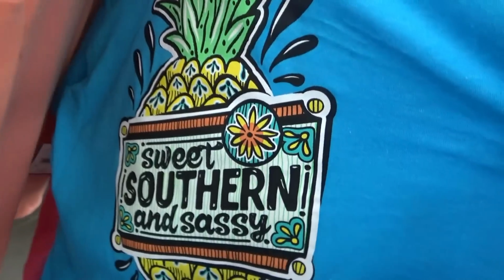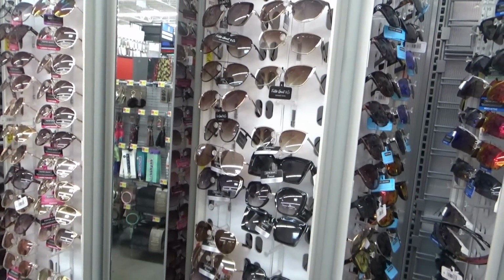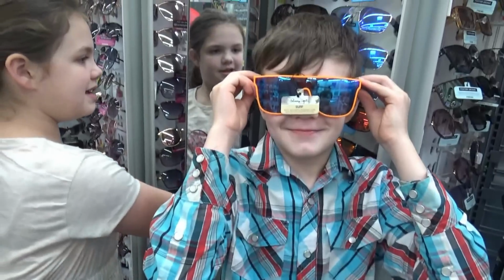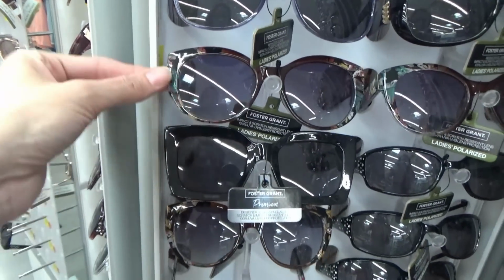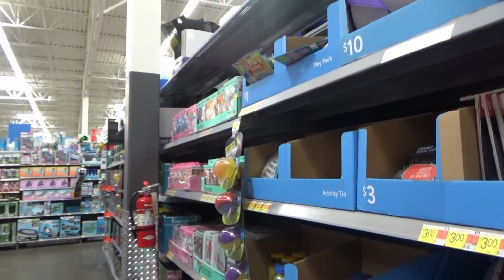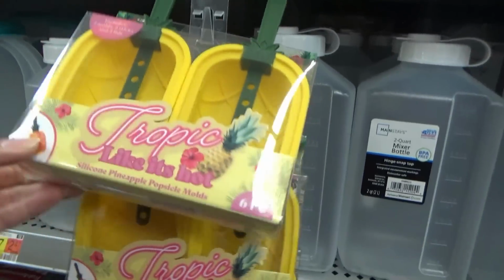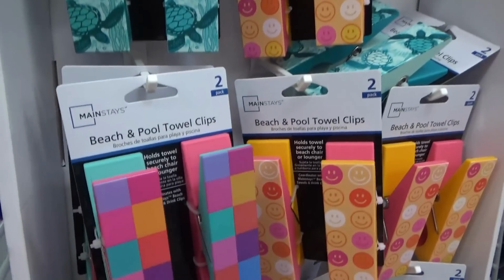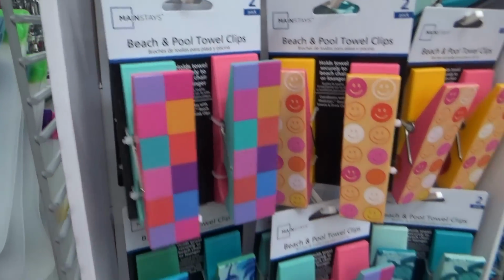Mushrooms. Sweet, southern, and sassy. We're looking at the sunglasses. I lost mine the other day, but then I found them. I think they're a little too large. These are kind of cute with the flowers around the rim. They're putting out all the summer things, y'all. You know what that means. It's almost summer break. Pineapple popsicle molds. Beach and pool towel clips. Hold towel securely to beach chair or lounger.